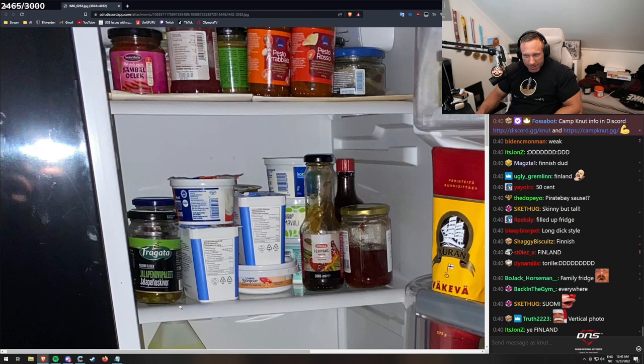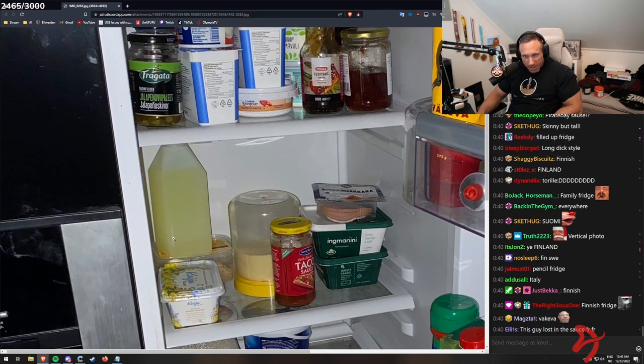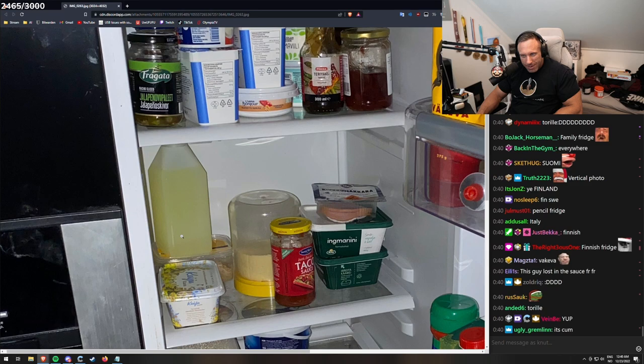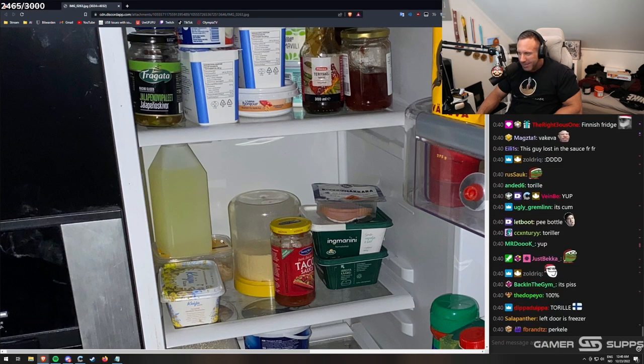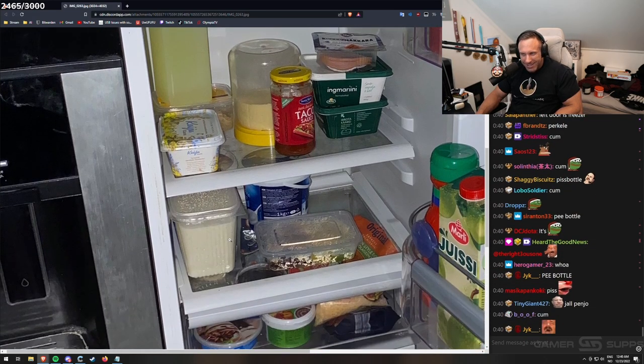Jalapeno. It says egg white on a bottle. Is that what I'm seeing? It looks like the juicer. No way, there's egg whites.